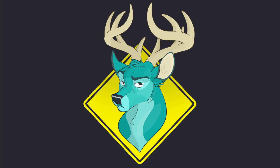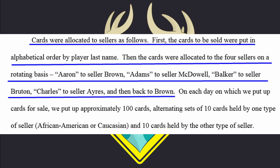The next problem with the methodology, and this is a massive one, I cannot overstate how much this problem basically invalidates all of their results, and that is the way the cards were allocated to the sellers. Cards were allocated to sellers as follows. First, the cards to be sold were put in alphabetical order by player last name. Then the cards were allocated to the 4 sellers on a rotating basis.